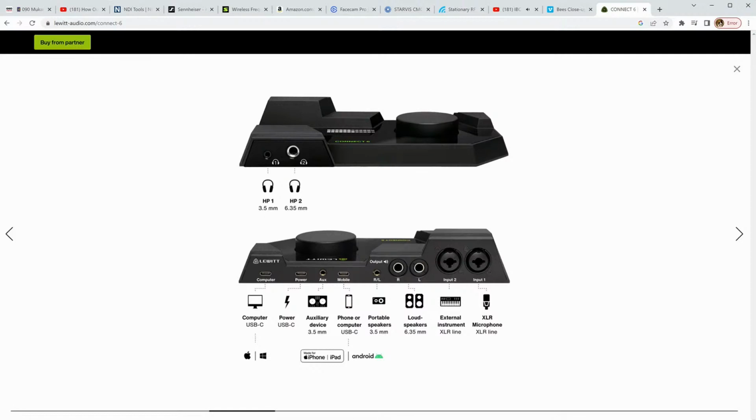USB-C. I don't know how great this one is. Lewitt's a pretty good microphone manufacturer. I don't know how good their interface is, though. They're probably using somebody else and branding it as their own. It's a lot of money to make these in-house, so we'll see. You should get one. Yeah, exactly. For some reason, I thought they're one of the manufacturers that make ones that let you model a lot of different microphones or model different microphone styles. Go ahead, Courtney.